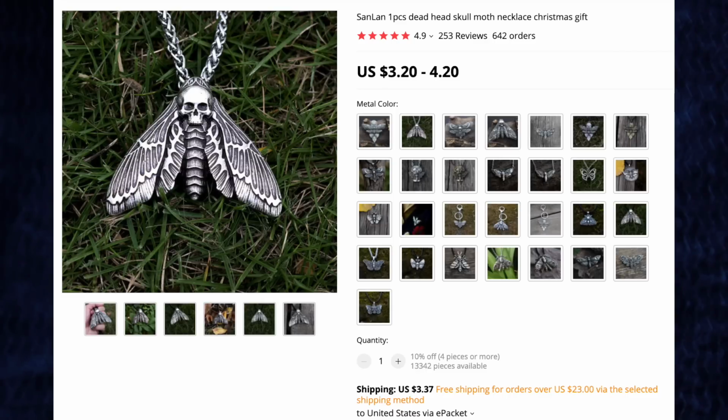Now this has at least 23 different variations for this listing, which is kind of crazy, but my particular favorite is this one. I got the moth with the skull head right where its head is, and it looks so good. So here it is in all of its gorgeousness.